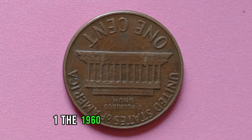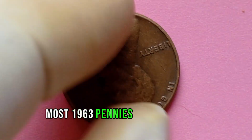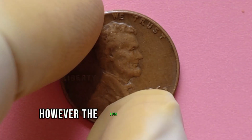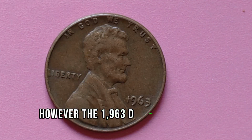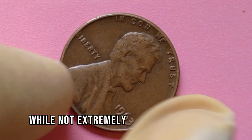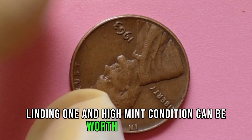1. The 1963 D mint mark penny. Most 1963 pennies were minted in Philadelphia and don't have a mint mark. However, the 1963 D penny, minted in Denver, is a bit rarer. While not extremely valuable on its own, finding one in high mint condition can be worth a bit more.